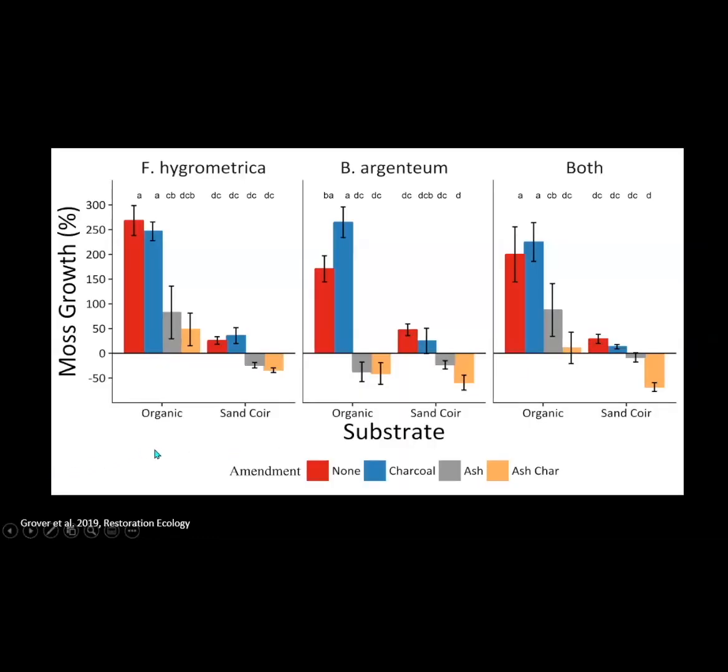So here is the breakdown of all these different factors. Here we have the species factors at different panels, and then the 2 substrates, and in the different colors are the amendments. As you can see, the organic substrate worked well for all species factors. And then ash, any plot that had ash on it seemed to have a quite inhibitory effect.